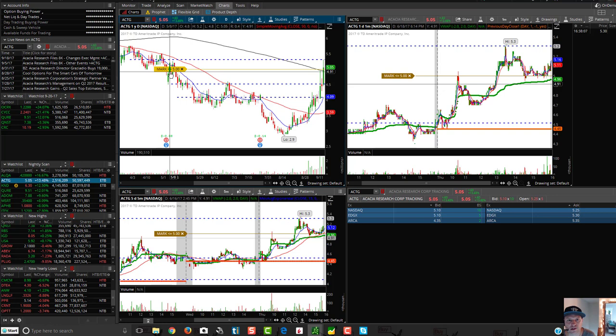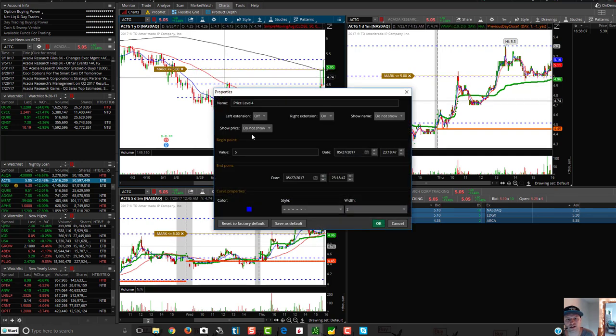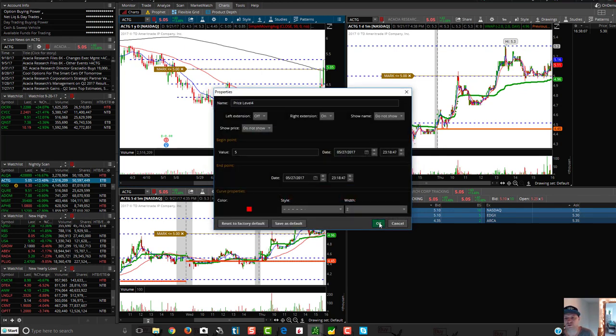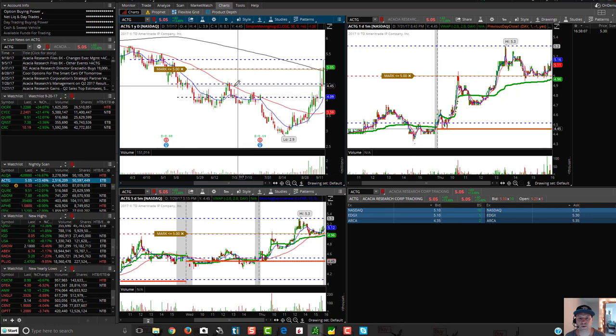So I'm going to put a line right at $5. I'm going to color code it red to see it's that critical area. See if it falls or goes up. And you'll see this is a big breakout area right above this area. So see if it goes back and wants to retest it. So ACTG might be a decent short.